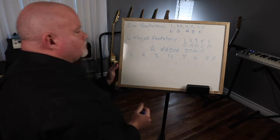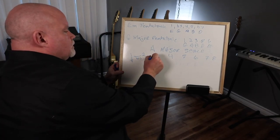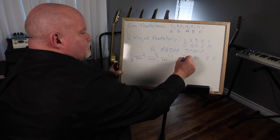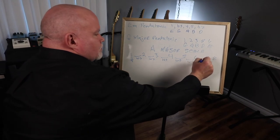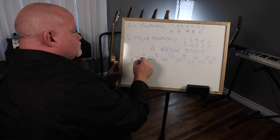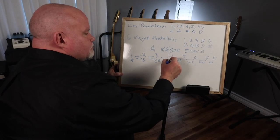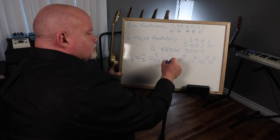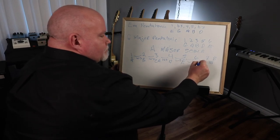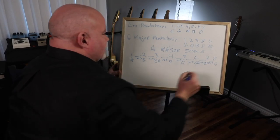Okay, now, so we have A. What's our major scale formula? You guys know it. Whole step, half step, whole step, whole step, half step. A, whole step to B, whole step to C sharp, whole step to D, that doesn't look like a D, but E, F sharp, G sharp. Looks like I'm writing hieroglyphics here, man.